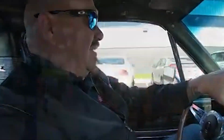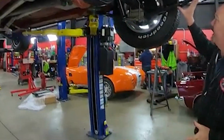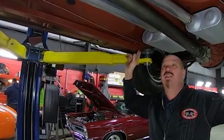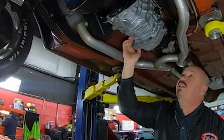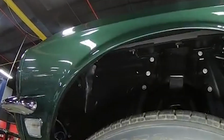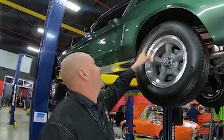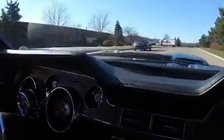Ironically, many fans left theaters more impressed by the Charger's presence than the Mustang's. But McQueen's star power and the Mustang's close-up screen time sealed the legend. And if you think the rival's dominance is surprising, number 14 shows how even the Mustang's soundtrack wasn't entirely real. The engine sound was dubbed. When you hear the Bullitt Mustang growl on screen, you're not always hearing the car itself.